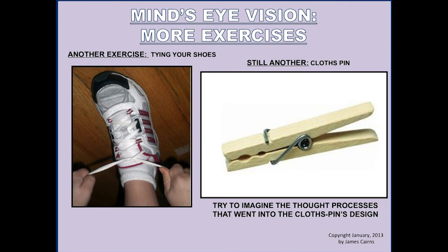I want to try a couple more on you now, and I'm not going to ask you to show your hands or anything anymore, but look at the left hand picture and imagine, you may close your eyes to do this if it helps you, that you're looking down at your right foot and your shoe's untied. And now imagine those shoelaces moving themselves through the motions that it takes to tie your shoe. Well, curious, can you do that? That's a much harder exercise and probably not easy to do in this environment.